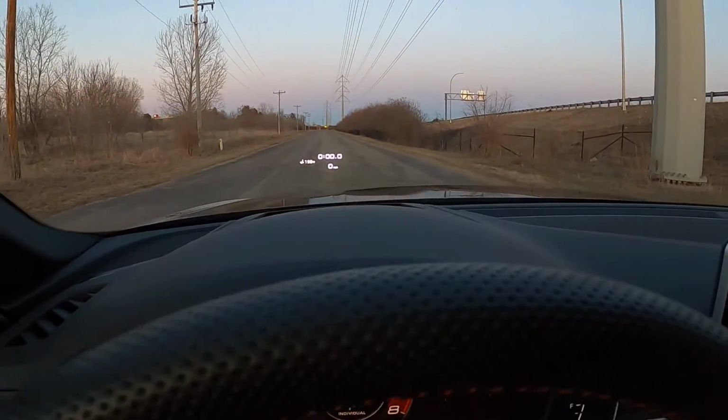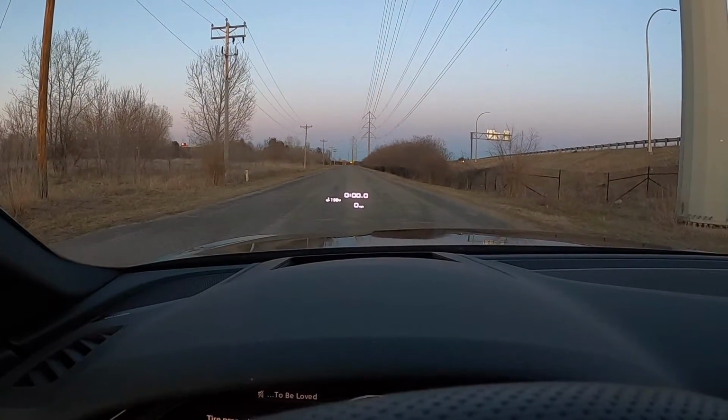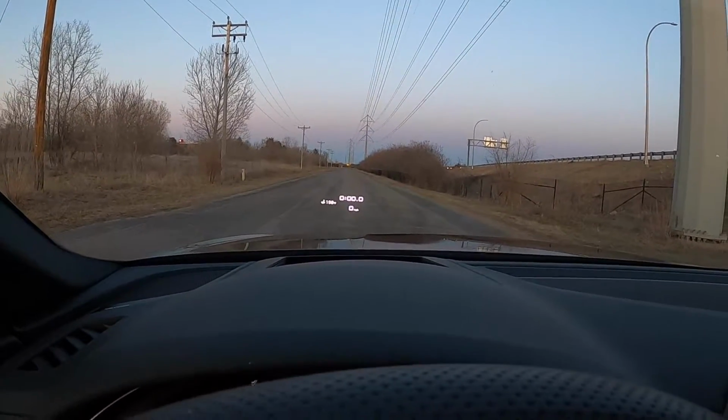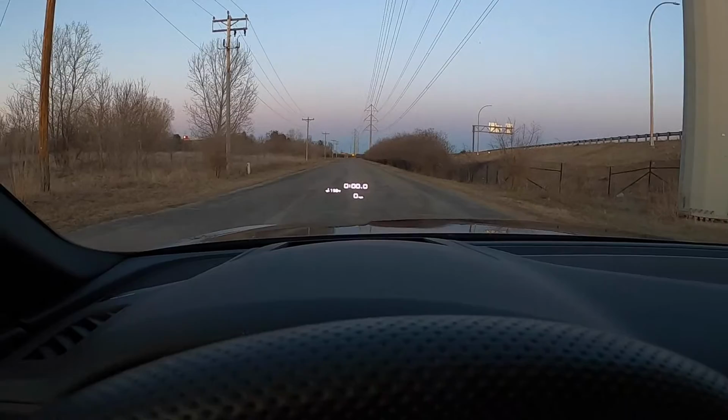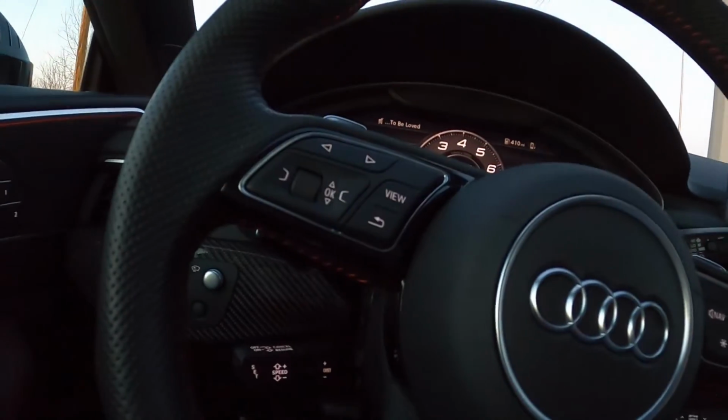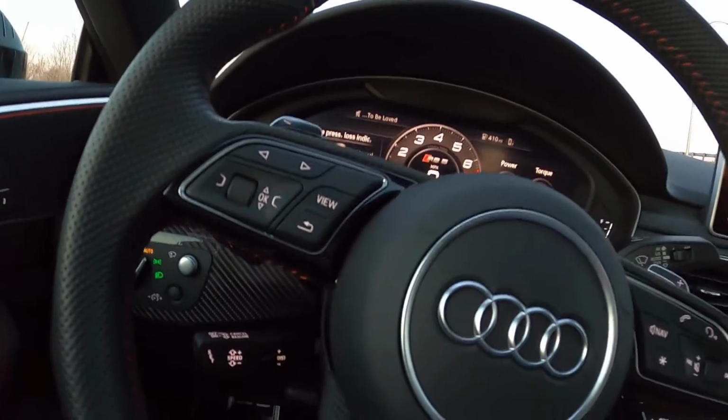This has heads-up display. You can see it really well right now because it's a little bit darker out. It has the oil temp, has miles per hour, and it has a clock, like a lap timer, but it doesn't do anything. I haven't gotten it to work yet.